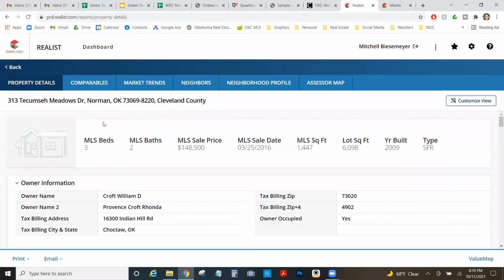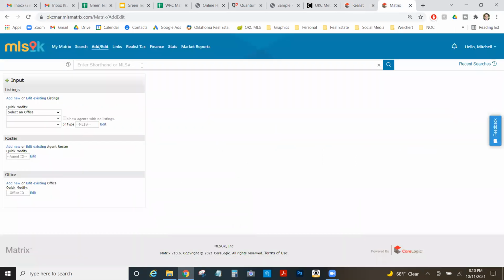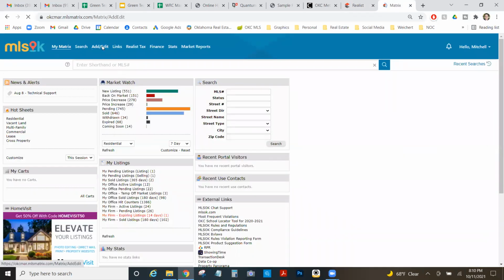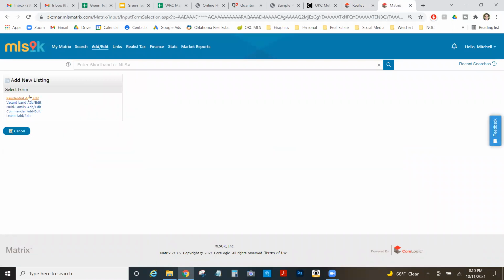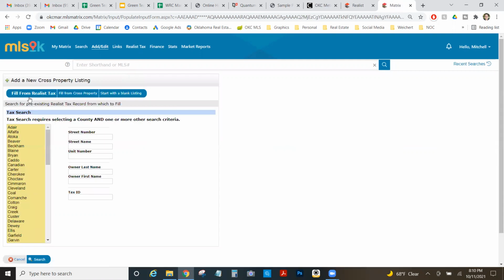So first off, I just picked this random property in Realist. As you see here, 313 Tecumseh Meadows Drive. I don't know anything about it or any reason that I picked this, just random. But I'm going to show you guys if I was about to list this property, how I would do it in the MLS. So I'm going to go over to my MLS. This is your normal dashboard and I'm gonna click add edit. This will look slightly different for you guys because you don't have broker access, but you'll still have this add new up here. And you're just gonna go to residential add edit.